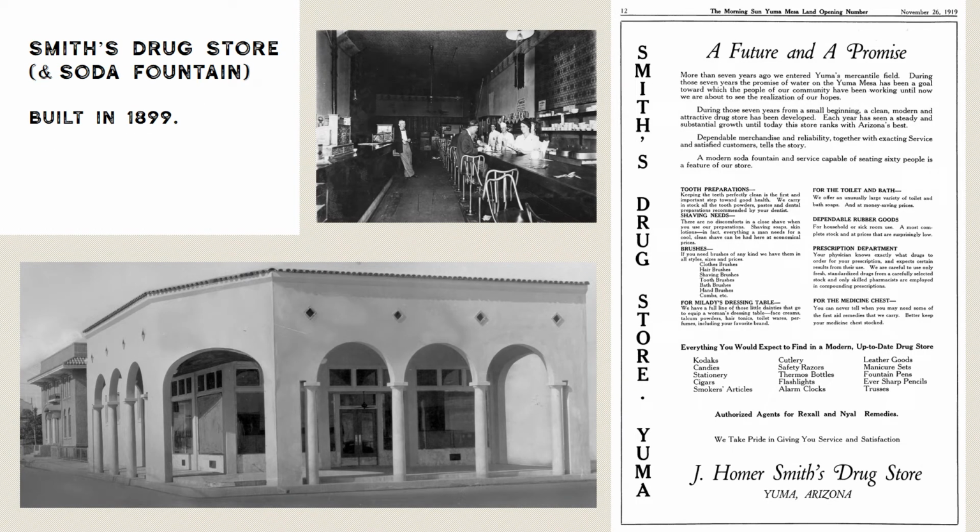Smith's Drugstore, located at 208 Main Street, opened in 1899 and was a long-standing part of the downtown Yuma area. Later on, owner Homer J. Smith added Kodak copying and photo supplies, along with a wide variety of personal care merchandise as depicted in the included advertisement. Eventually, Smith's would feature a soda fountain, which would help keep the business open and popular with customers.